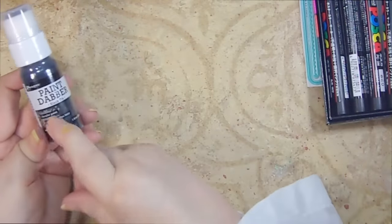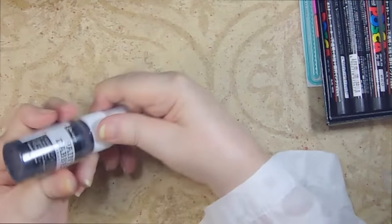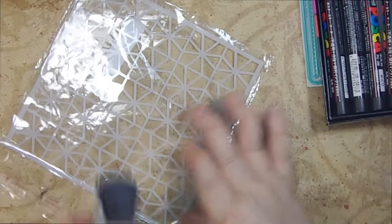Then I bought this Ranger paint dabber, black tie. I wanted this because I've seen some people do it through stencils where they dab through it, and I thought I want to try that. So I got that there as well. Or maybe that was through Joanns. I think that was through Joanns.